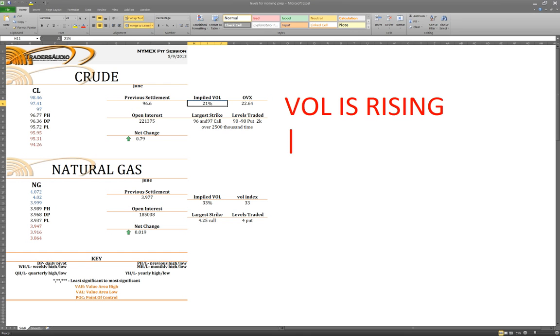So if vol keeps on catching a bid, dollar catches a bid with it, we can see crude start to fade off those highs. So I believe we're going to be fading the news today. Again, anything below the 95.5 will be bearish. If not, we'll be trading sideways. It's a pretty simple formula today.